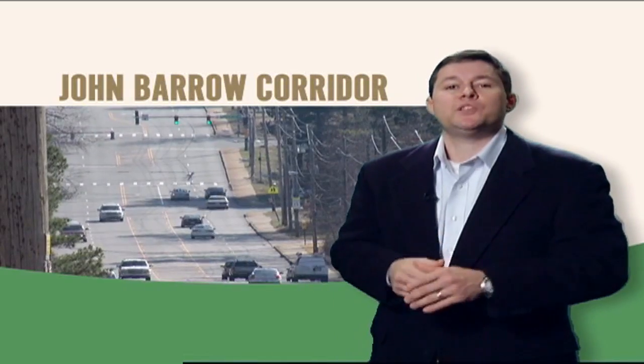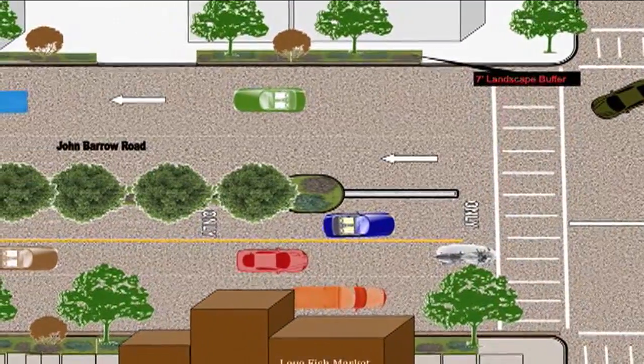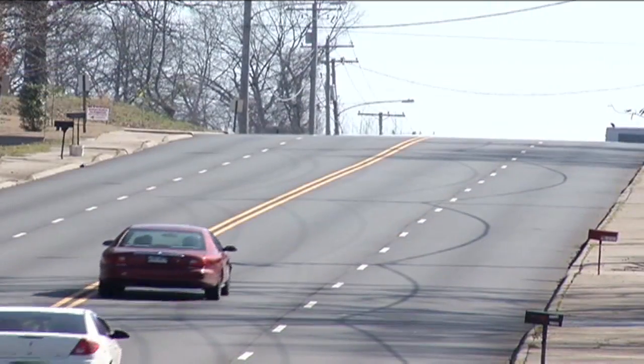The sixth project is the John Barrow Corridor. This project proposes establishing a Design Overlay District, or DOD, on John Barrow Road. It involves installing landscape medians in various locations on John Barrow. As more funds become available or developers come in, more medians will be installed.